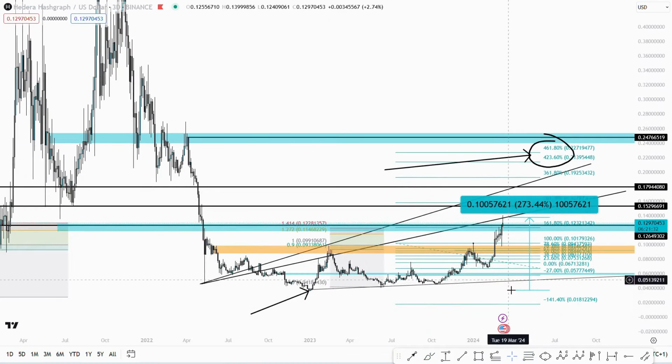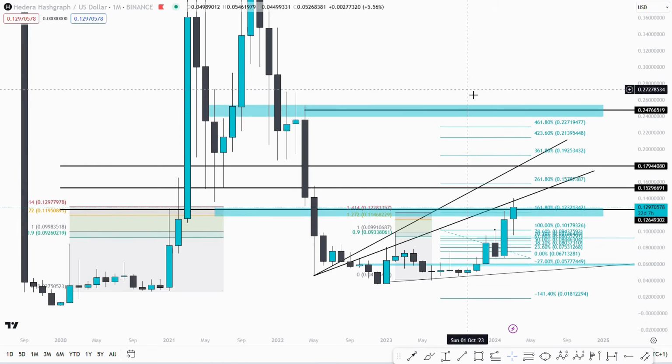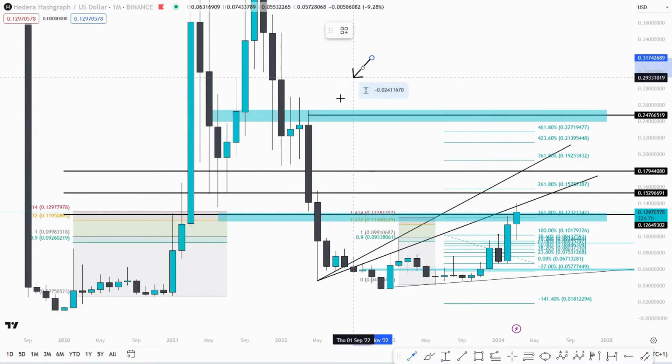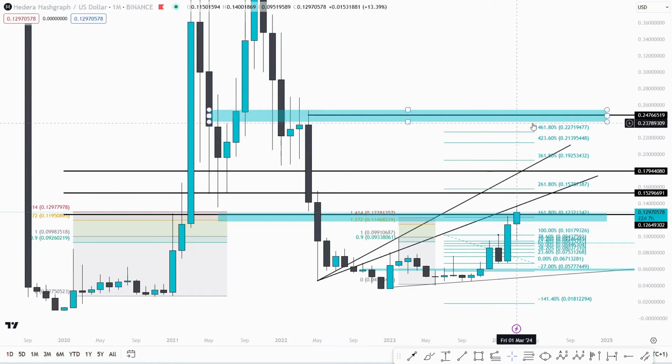So what I'm going to do is just switch to the monthly time frame. Just zooming out onto that monthly time frame, it gives us a clear picture as to what we're looking at, and what we've seen in previous price history for HBAR. As always, big bearish candles and big bullish candles are what we're looking for. We see that aligns with that key level that we outlined earlier, and the extensions here up and around that 22 to 24 cent level.